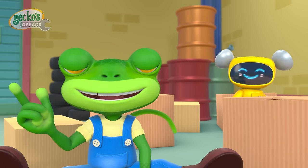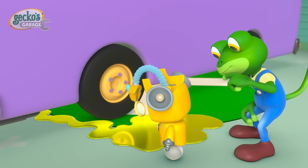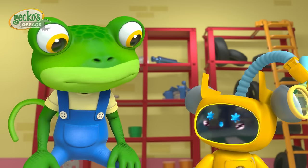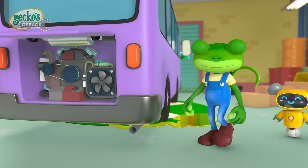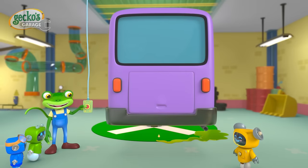Wait a minute. Aha! Poor Bobby has an oil leak. Oil keeps the engine running smoothly. We can fix that.